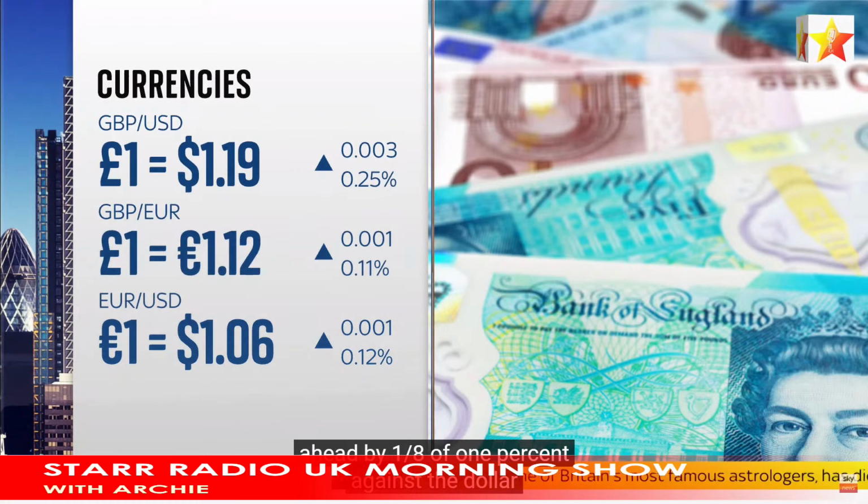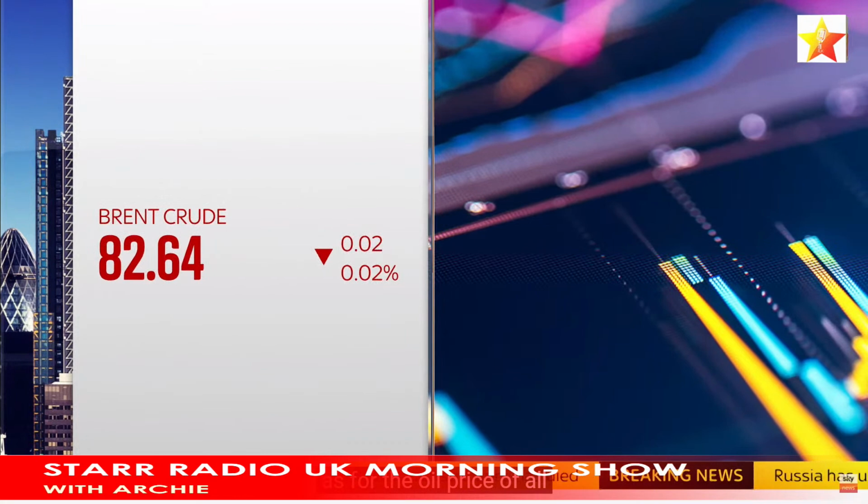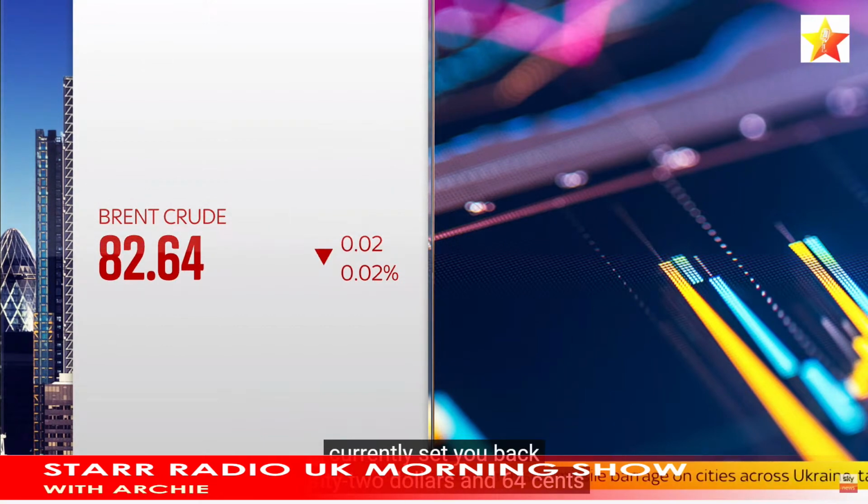As for the oil price, well, that is slightly lower on concerns over the possible impact of further US interest rate rises. A barrel of Brent crude will currently set you back $82.64 a barrel. That is actually more or less unchanged.